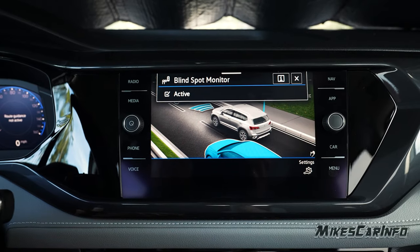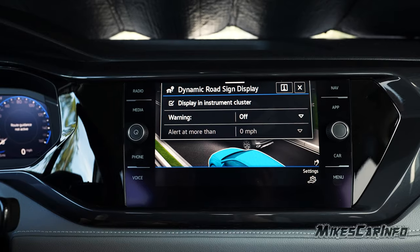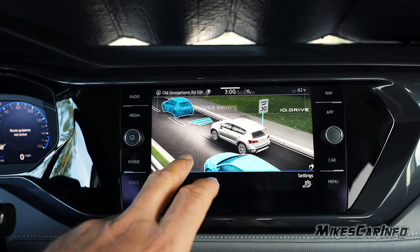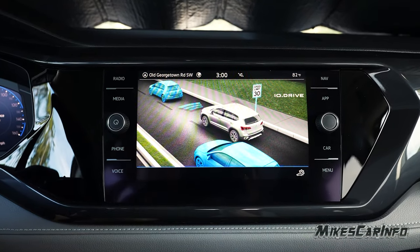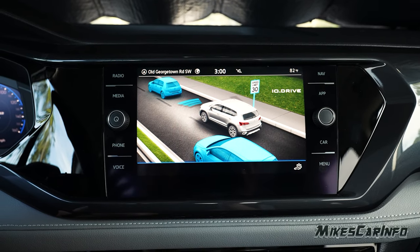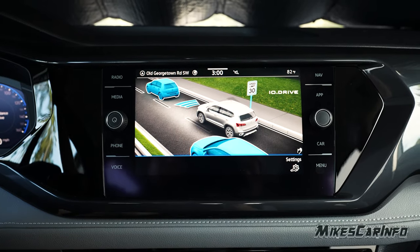So if we hit that, say it's active, right? Roadside, active. That, active. So basically, it's just kind of like a picture so you can visualize it a little bit better, instead of if you don't know what adaptive cruise control is.